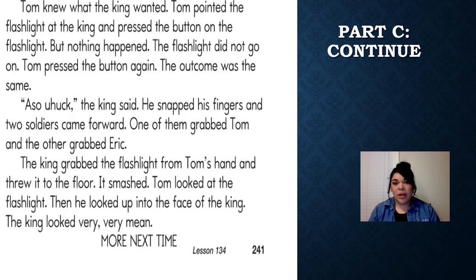Tom knew what the king wanted. Tom pointed the flashlight at the king and pressed the button on the flashlight. But nothing happened. The flashlight did not go on. Tom pressed the button again. The outcome was the same. Everybody, what does that mean? The outcome was the same. Get ready. That nothing happened? Or that the flashlight did not go on? Give yourself 2 points if you said either of those answers.